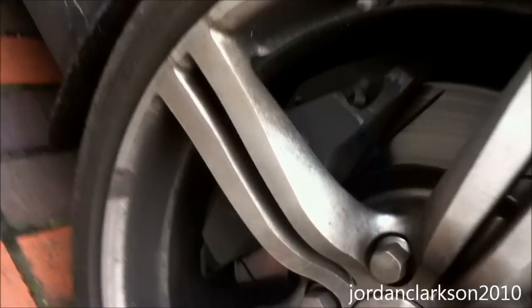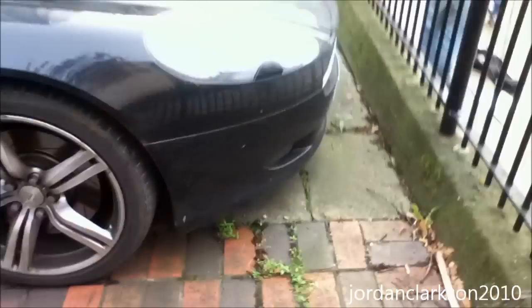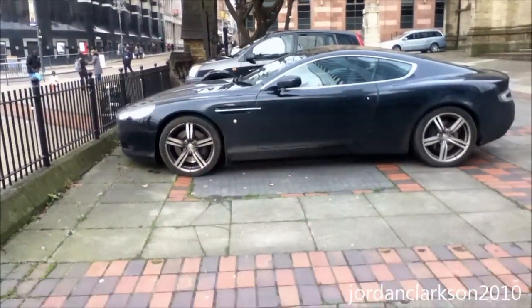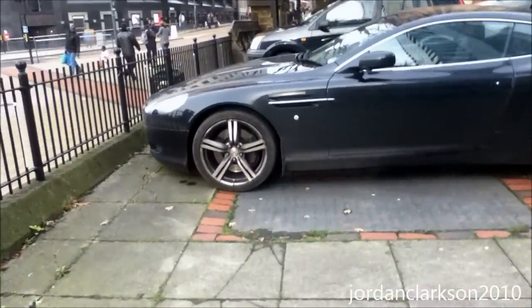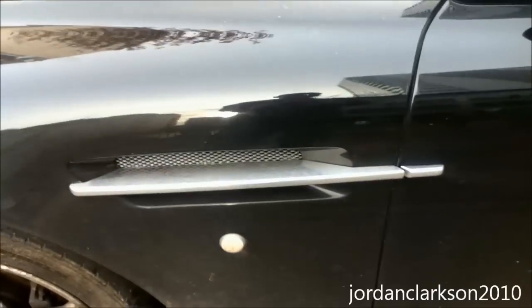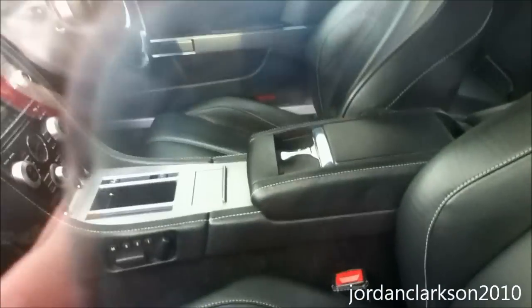Nice details too. Front end. Sorry about the background. Inside. Again inside. Nice. It's beautiful. It's in the console. It's gorgeous. I love the wheel.